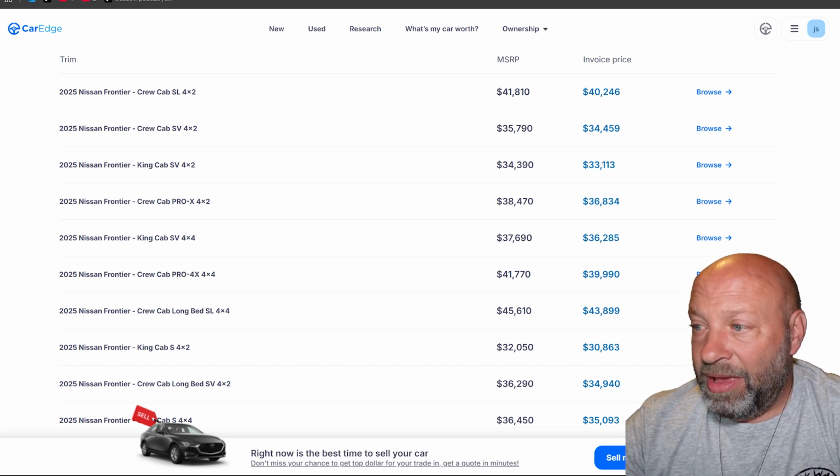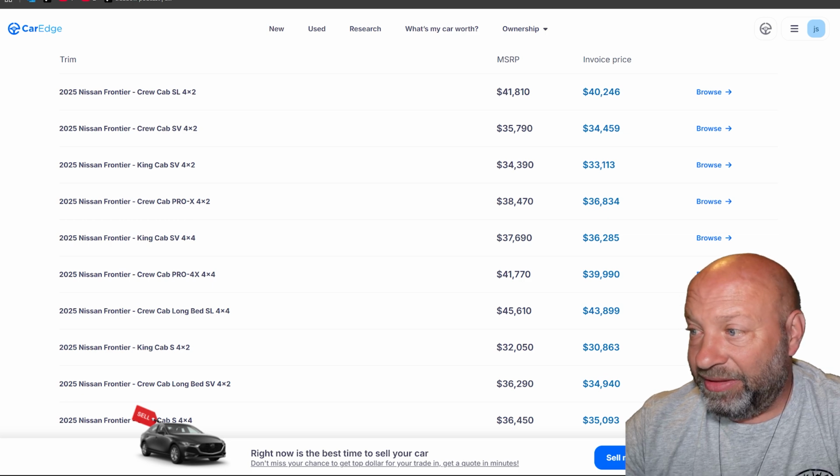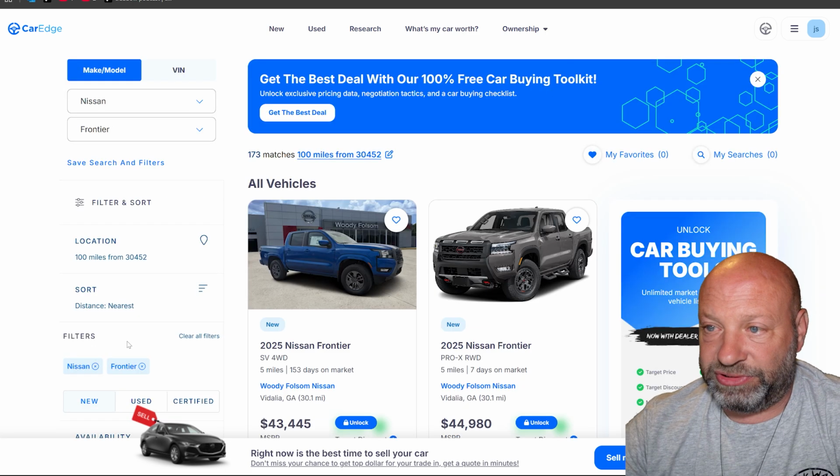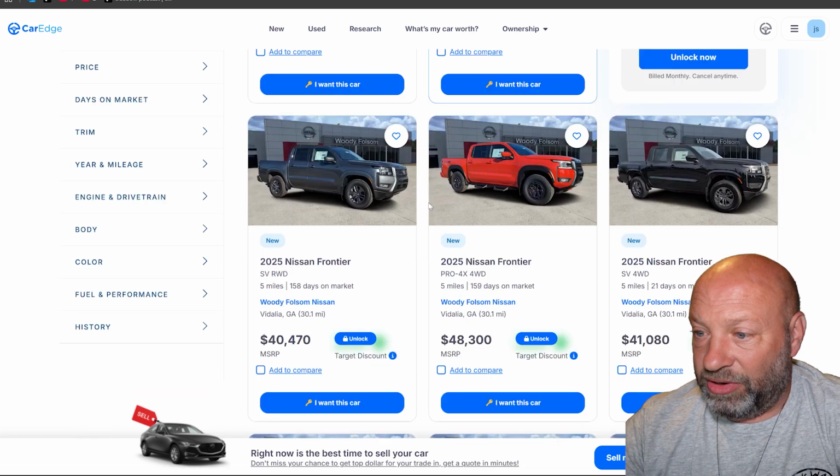Now, what if you want to browse on this? Let's pick this because it's a very popular truck. Let's see what happens when we hit browse. Okay, here it's starting to list all of them, MSRP, but notice we got locked. This stuff is locked out. Target discount is locked out. These things are locked out of here.